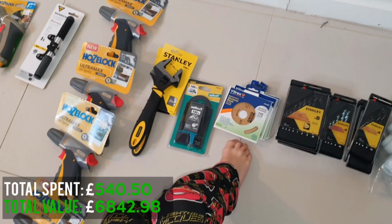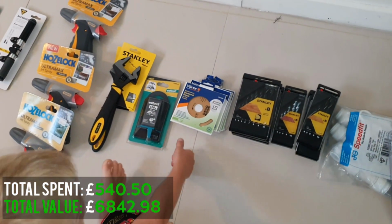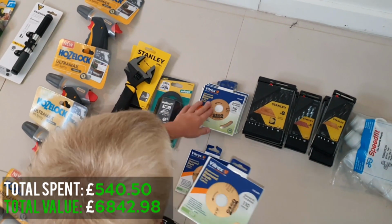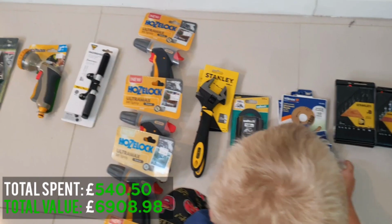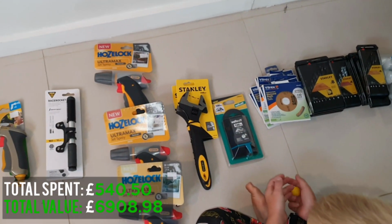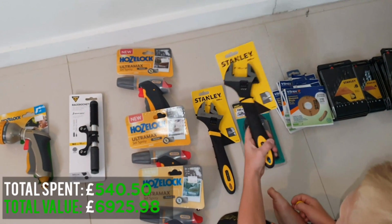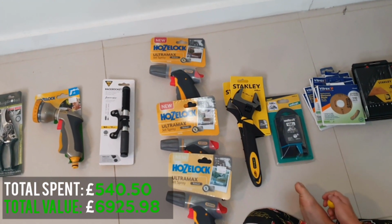The Vitrex Diamond Blade, we bought one of those last week. That sold immediately, so I bought, how many are there, Jack? They sell for £11 each. 3, 4, 5, 6. We've got 6 of those. The Wolfcraft blades, they sell for £17. The Stanley wrenches, they sell for £11.99. So actually they're a bit tight on margin because I think they're £4 or £5 each.